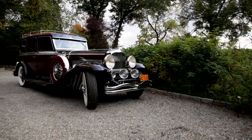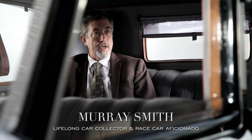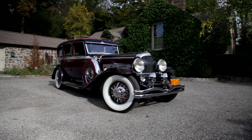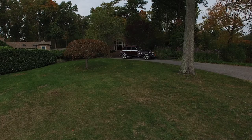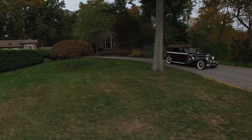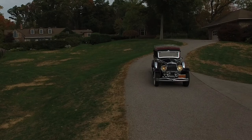This car is the epitome of luxury. This was one of the most expensive automobiles. It is the mightiest motor car built in America. The car was ordered new by a woman from New York City who was a very well-known wealthy socialite, specifically to tour in Europe. This car probably has more miles on the ocean than it did on land in her use. She sold it in 1940 to a gentleman in New York.